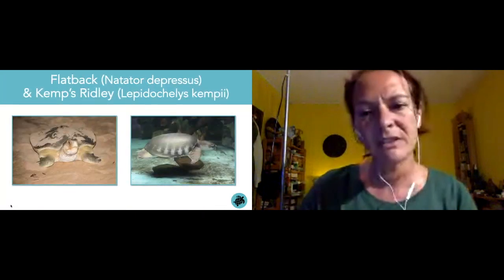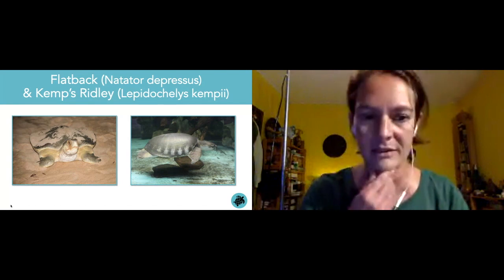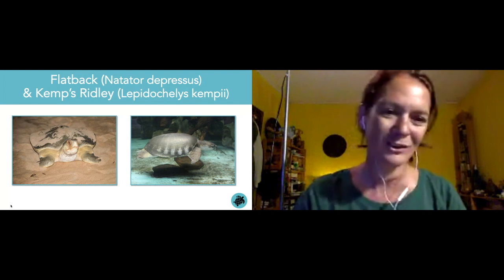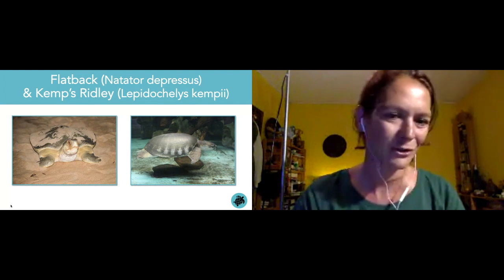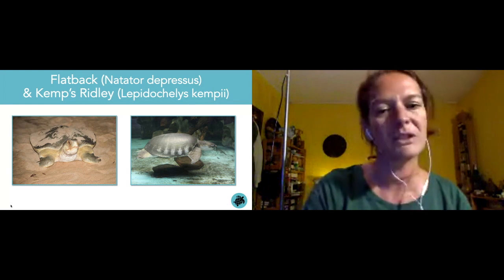Then there are 2 other species in the world as well. I'm not going to speak too much about them. One is the flatback turtle. This species is endemic to Australia, so there's no way you will find it in the Indian Ocean or anywhere else in the world. And it's a sister species to the Olive Ridley.